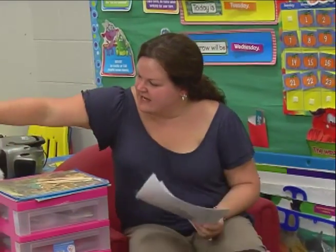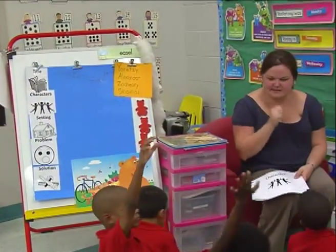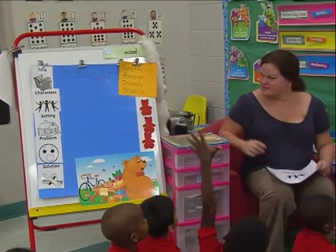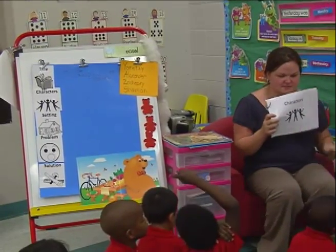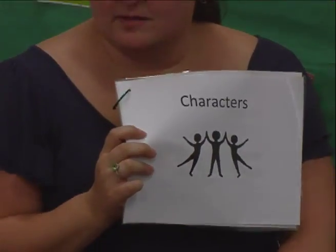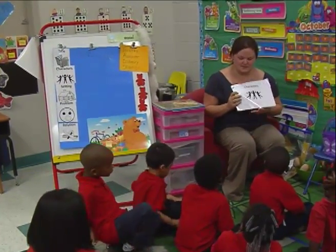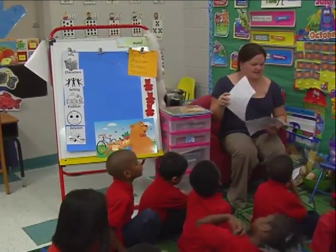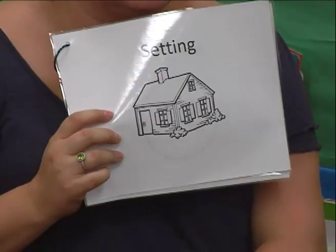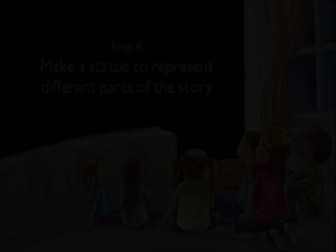Okay, on my board up here, I have our different story parts. First one's the title. What's the title of my story? Keith, what's the title of my story? Goldilocks and the Three Bears. My next one is my characters. Raise your hand if you can tell me the characters. Carla. Goldilocks. That's it. Who else? Oh, the Three Bears. And the Three Bears. My next one is setting. Aisha, see that? That's where the story takes place. Chloe, where's the setting? The house. Where's the house at too? And the forest.